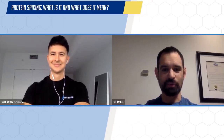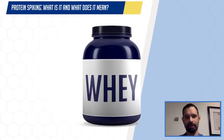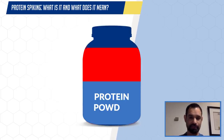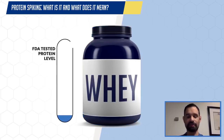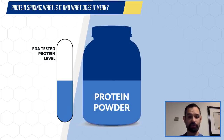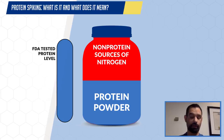Yeah, that's a dirty trick. And how dirty it is, I guess, depends on what exactly they do. So protein spiking is adding non-protein nitrogen-containing substances to the protein powder that will be measured as protein. And the thing is that the FDA tests just total nitrogen levels, and it's a quick and dirty way to assess protein content. Now, the manufacturer could add extra nitrogen-containing agents in there that aren't protein.